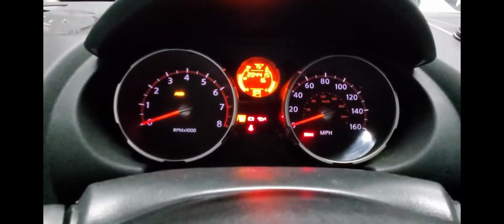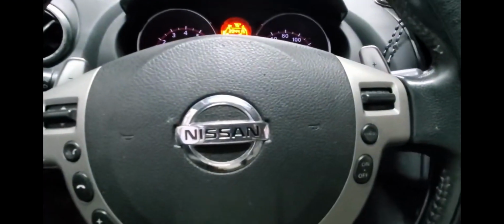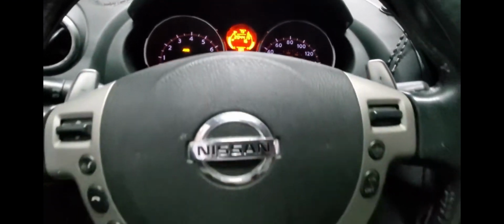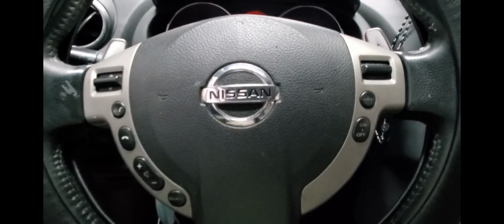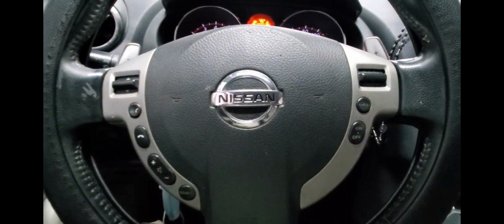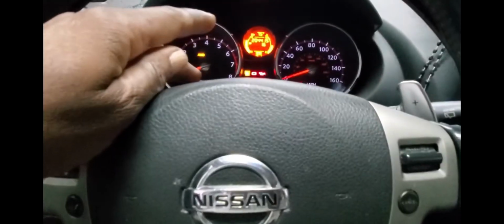Today we have a 2008 Nissan Rogue with the airbag light on and also no horn. The clock spring was replaced a month ago, but the customer said he changed an engine. After he changed the engine, maybe something is wrong. Before you go far, let us run a diagnostic test to come up with what's going on at least. Just taking a decision based on something blinking or a light being on is not advisable.